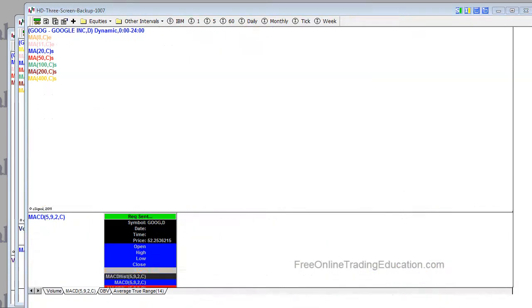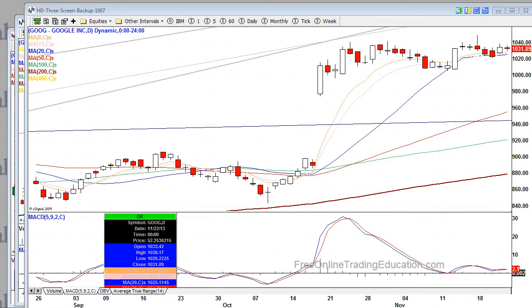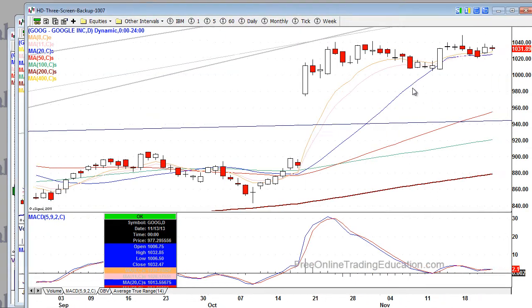I'm a little conflicted on Facebook, but Google here, this is the daily, a lot of flat line. This is relatively strong.